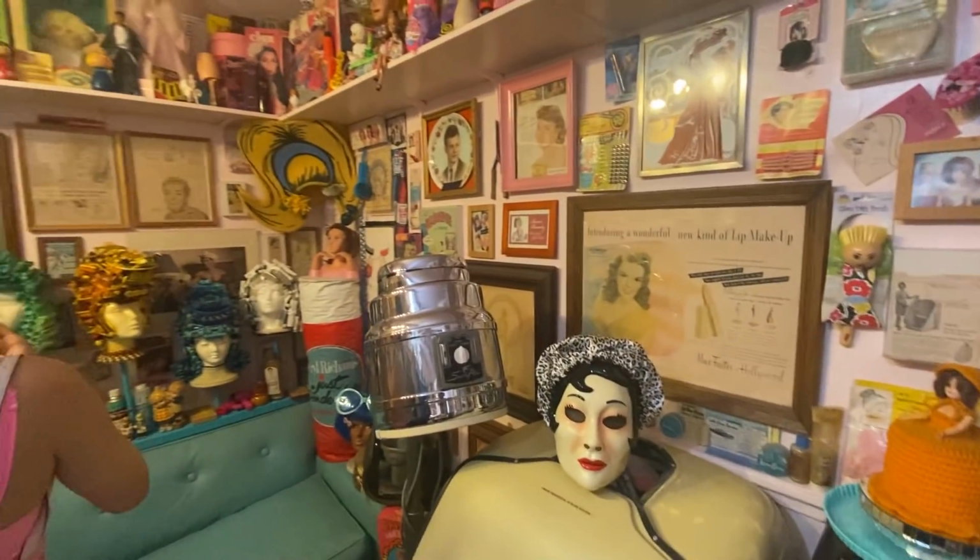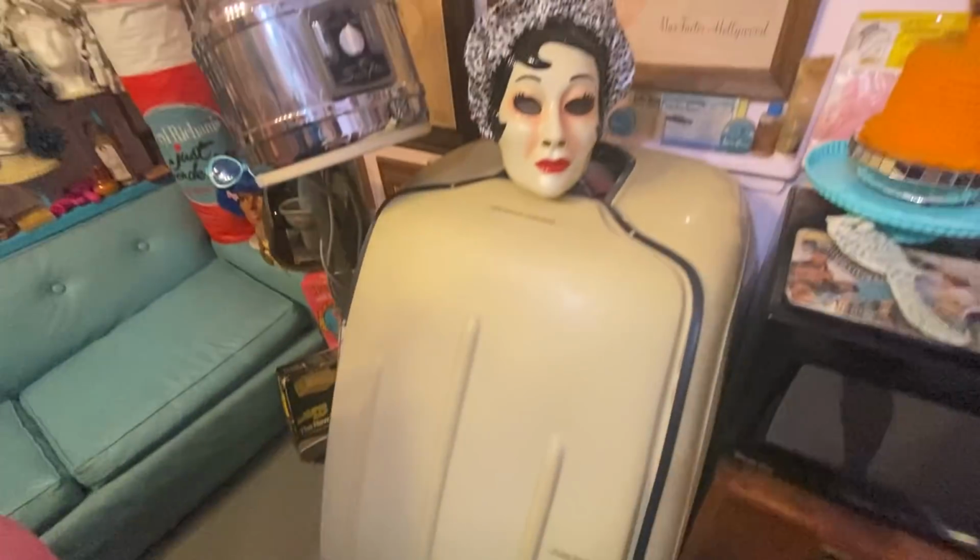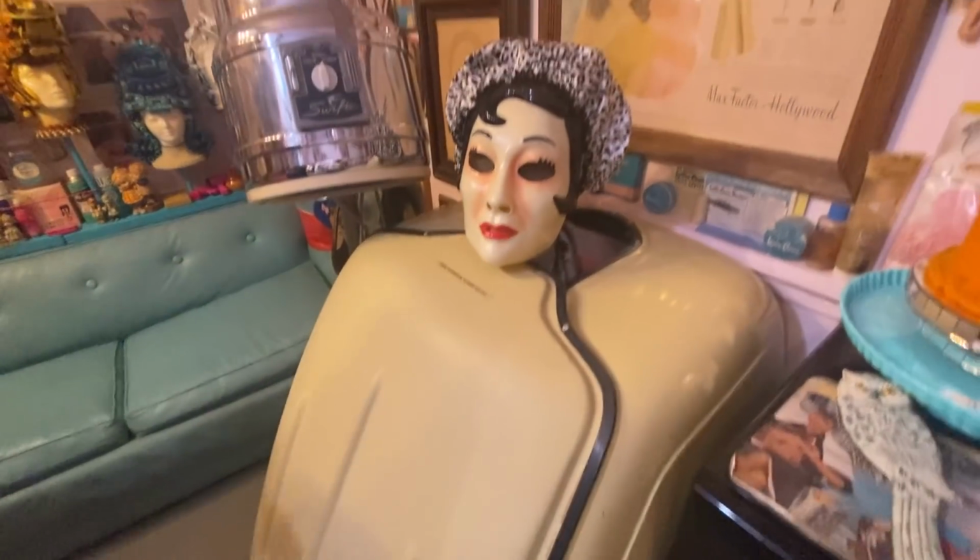Okay, so this is our very first stop, and this is the Beauty Bubble. I saw a lot of people talking about this place online, and since Rylee is a cosmetologist, I was like, this would be perfect for us to check out. But guys, this is just the tiny room in the back. Look at this, a steam, what's it called? Steam sauna. 1960. That's so creepy, that face right there.